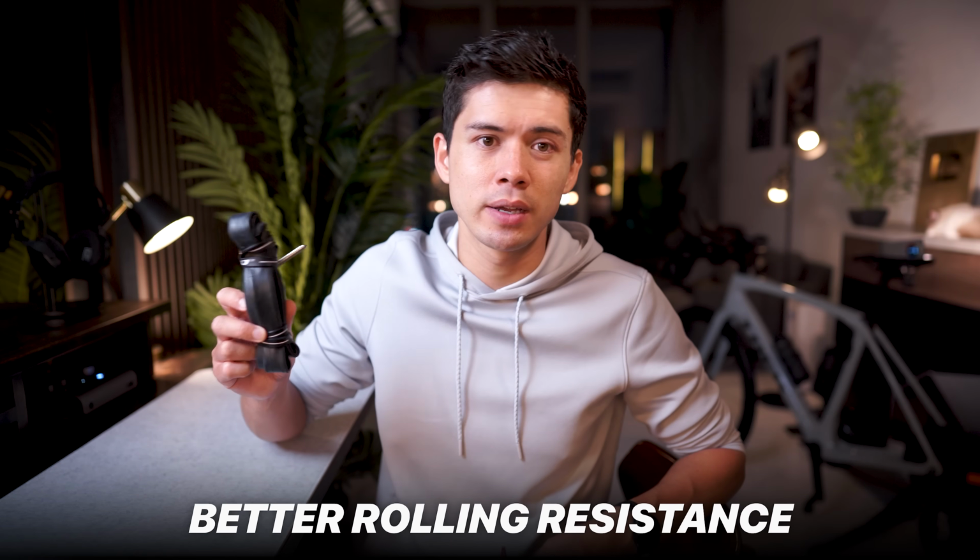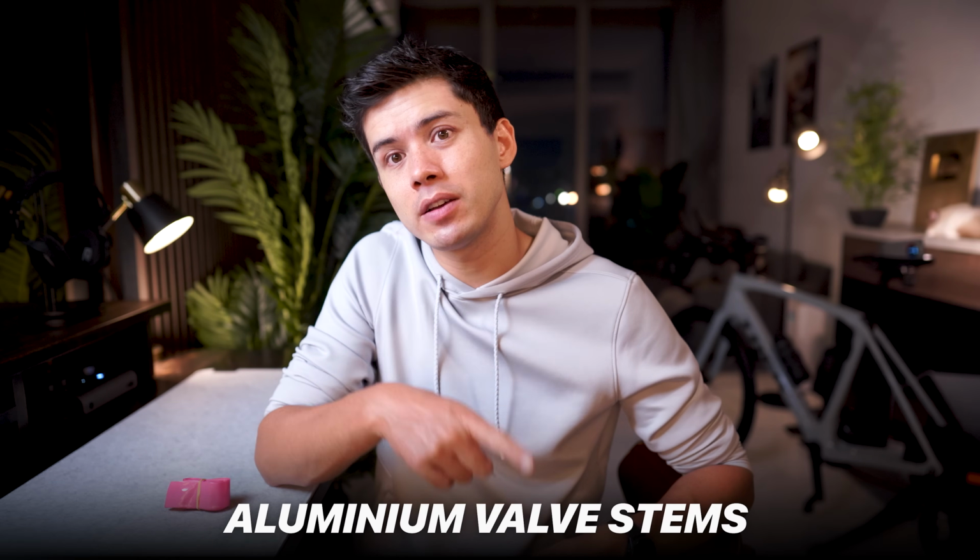So, for me, considering these are the same price, it's a bit of a no-brainer. They also offer better rolling resistance than these butyl tubes. The upgraded version addresses the main weaknesses of the original design. So the new tubes feature aluminium valve stems instead of plastic ones, making them significantly more durable. They've also added removable valve cores, which the previous generation lacked entirely.